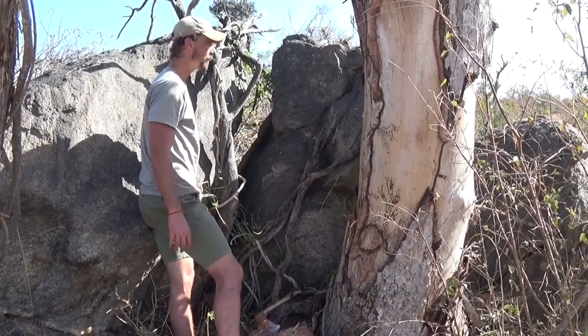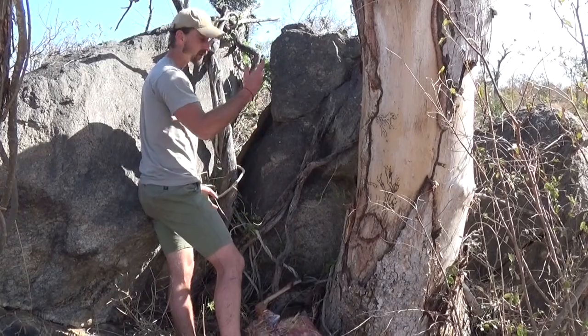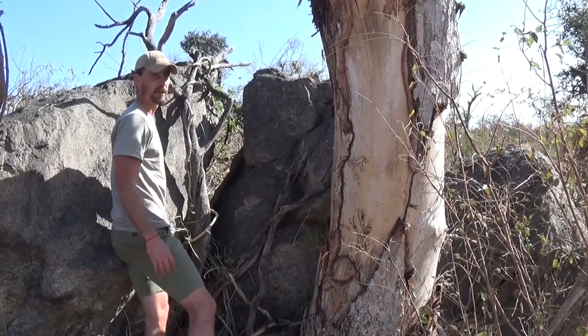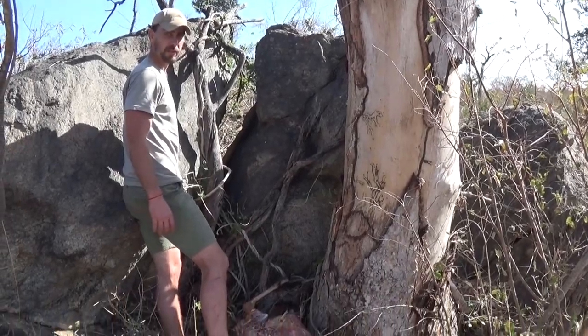This doesn't happen often. So what I'm going to do, I'm going to take the remainder of the carcass, put it back where we found it, in case this leopard comes back here. At least he'll still have something to eat. Okay.